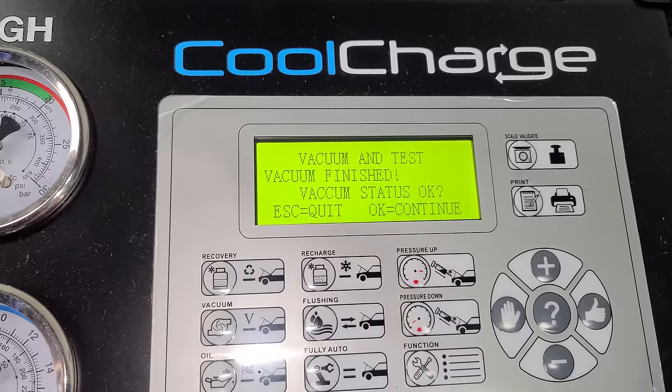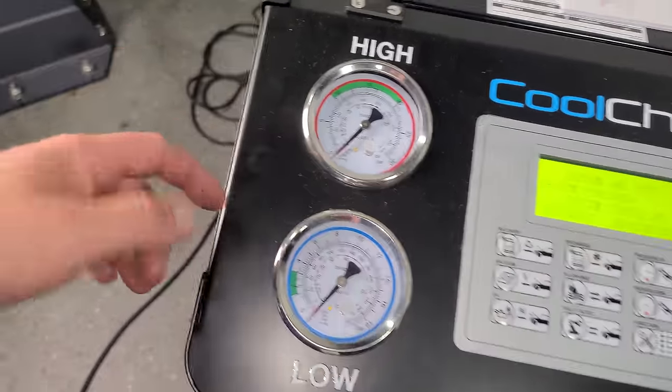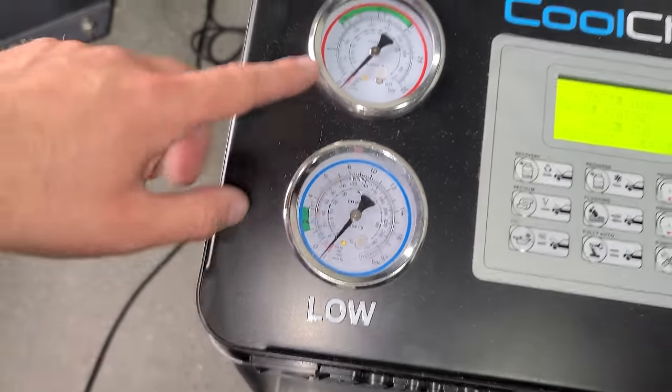Vacuum finished, vacuum status okay with a question mark. Usually tells you if it passed the test or not, but just from looking at it, these needles haven't moved. It passed. All right, well, that's good news. It definitely passed the test. So now we can try and charge it back up.